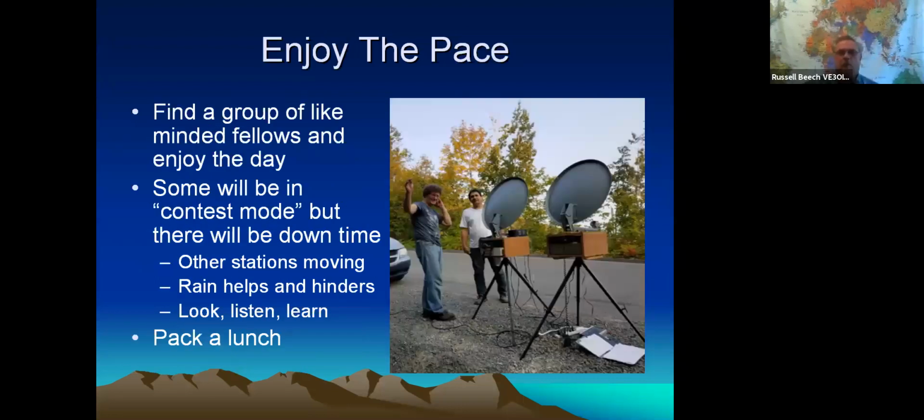Enjoy the pace. The 10 gigahertz pace is a little bit less intense. These are two of our Quebec colleagues who are out somewhere remote. They're in the woods, on the side of a hill. They've got a little bit of time to enjoy the trees and the turning of the colors. This looks like a September event.